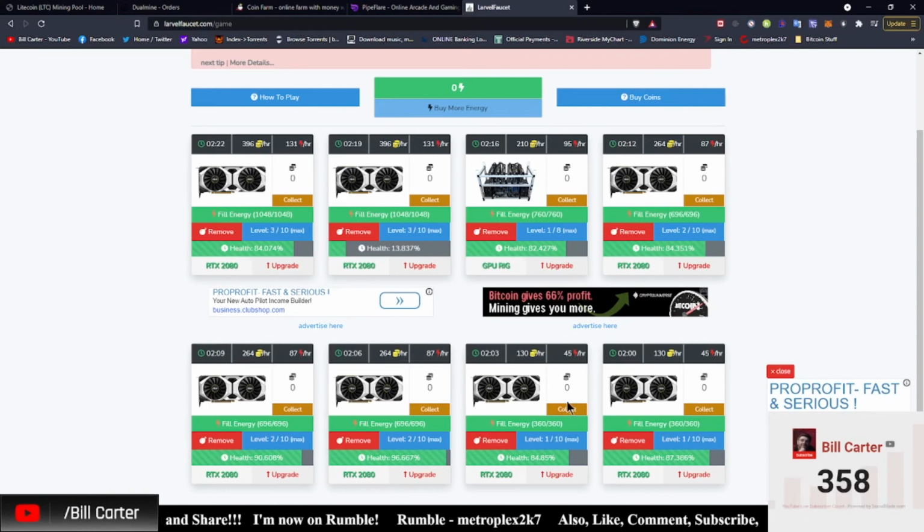Now the problem is, this one's getting ready to die out. So when the health reaches 0, it drops back a level. You see here, it's level 3 out of 10. When this hits 0, this will drop back to 2. I mean, the health will fill back up, but it'll be level 2. So what I want to do is, I don't want them to drop below level 3.